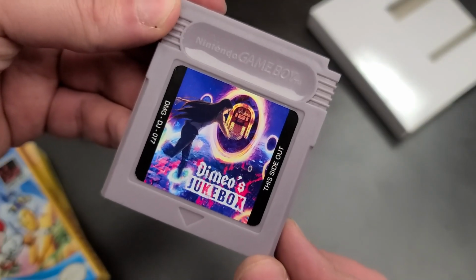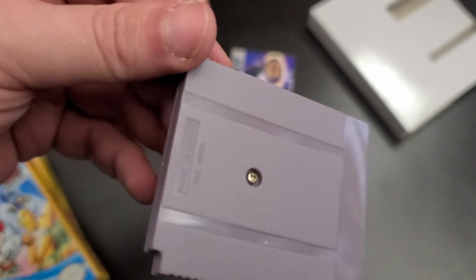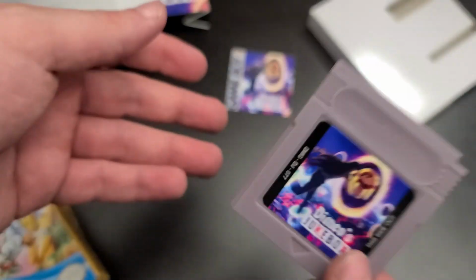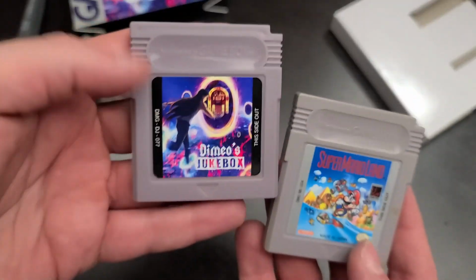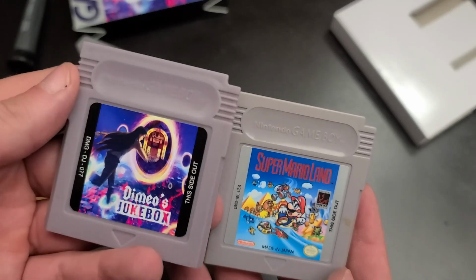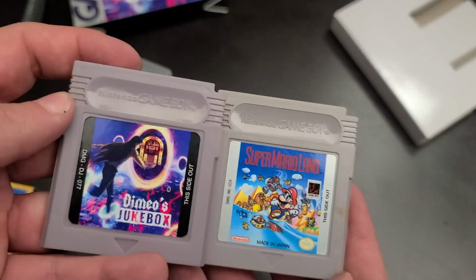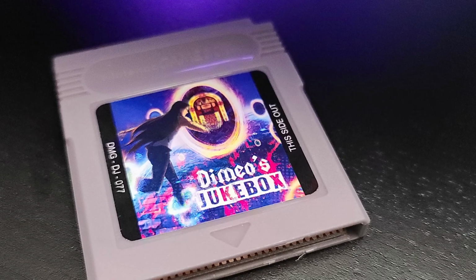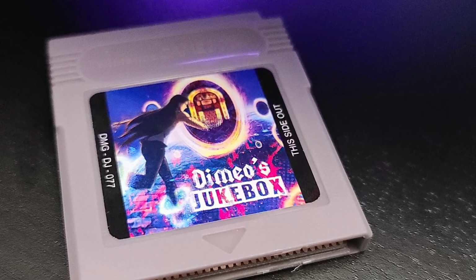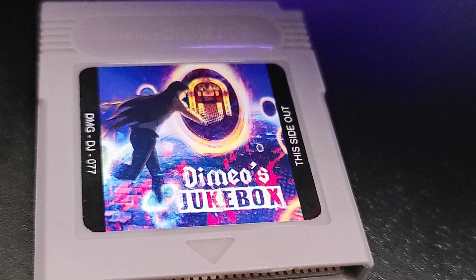The cartridge looks like a real Game Boy cartridge with the Nintendo Game Boy logo on the top and notches on the top right corner. If you compare it to an original Game Boy cartridge, you'll start to notice some differences though. The most obvious is that Dimeo's Jukebox is a bit more blue than the original cartridge, and the plastic is a little bit thinner. If you hold it up to a light source, you can see that it's pretty thin. The label is well done as well. It's glossy just like the original and has little black bars on each side telling you the serial number and which way to put it in your Game Boy.